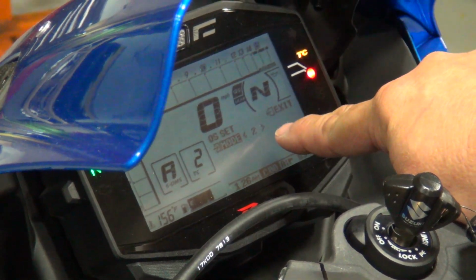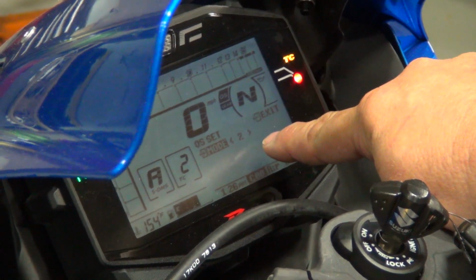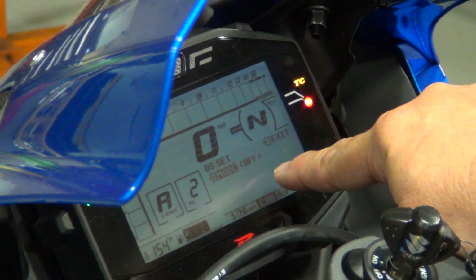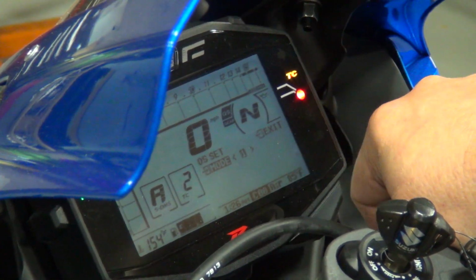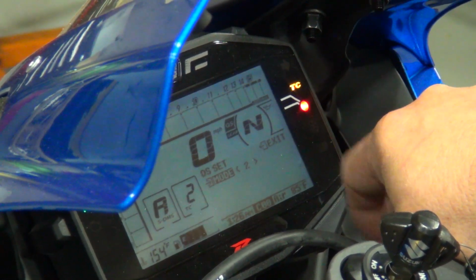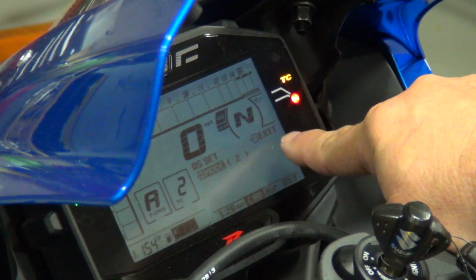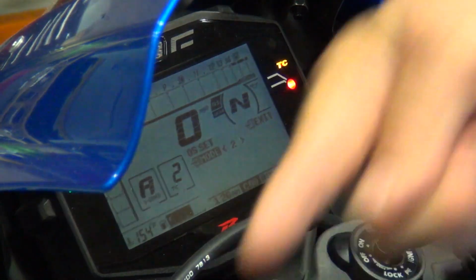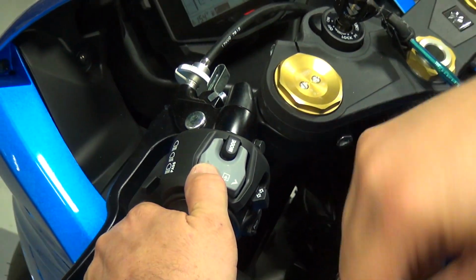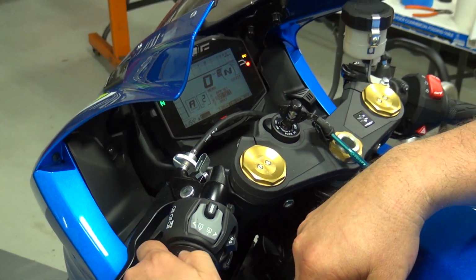Mode 2. If we want to change the mode, now we've turned it off. Now we've turned it to mode 1. If you want to run the quick shifter, you select mode 2 and then it says exit and it points this way. That's this button. 2 seconds. 1, 2. Done.